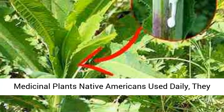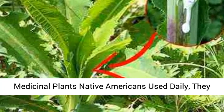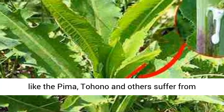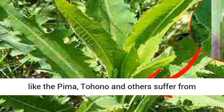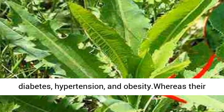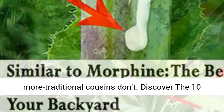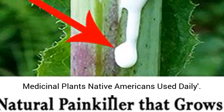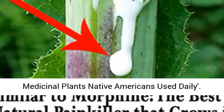Medicinal plants Native Americans used daily. They were healthy before Columbus. Now modern tribes like the Pima, Tohono, and others suffer from diabetes, hypertension, and obesity. Whereas their more traditional cousins don't. Discover the 10 medicinal plants Native Americans used daily.